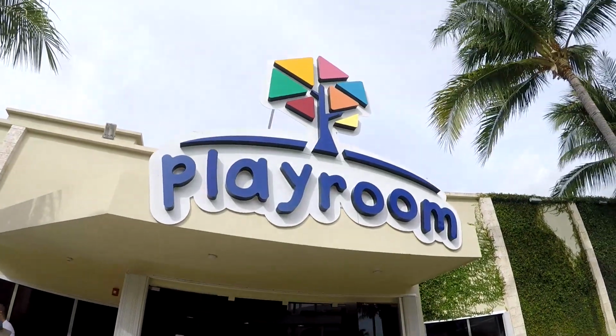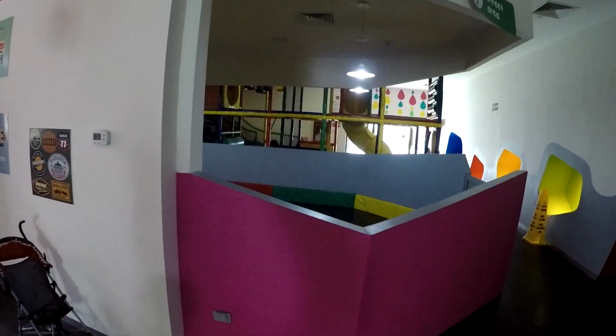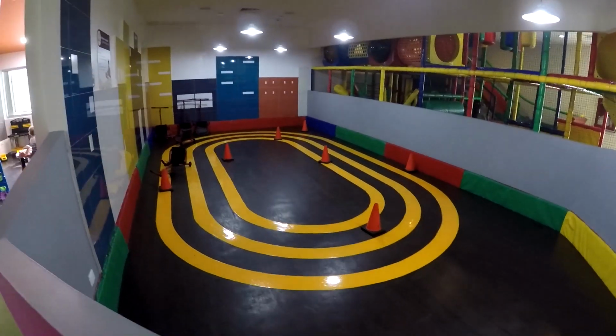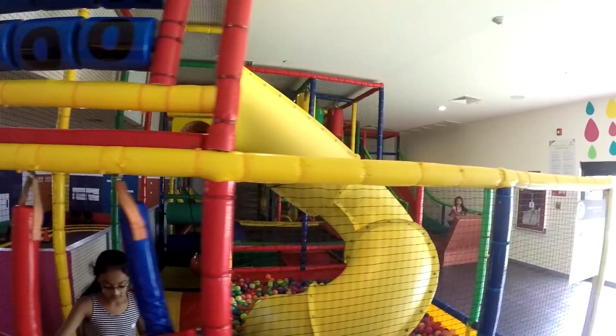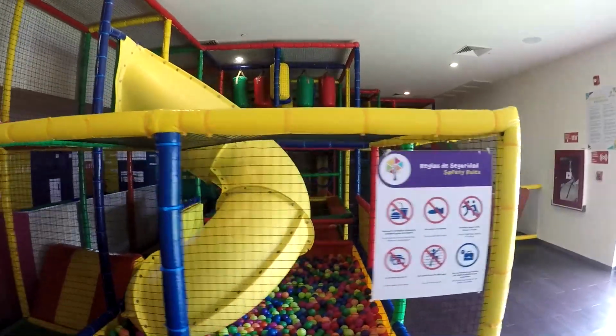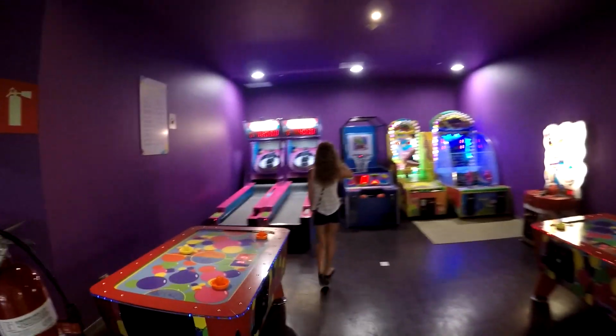Now, what if you have young kids? Well, they have a free daycare there called the Playroom. It is awesome for kids. It's fully staffed and has games, toys, slides, swings, ball pit. They even do a runway show. This is actually really cool. Your kids would be thrilled to spend a few hours there while you go and do something a little fun for yourself.